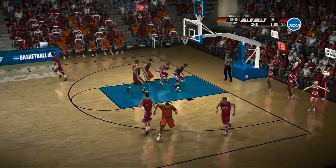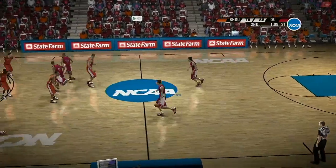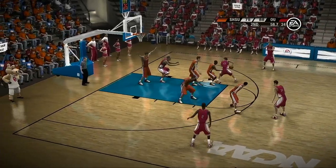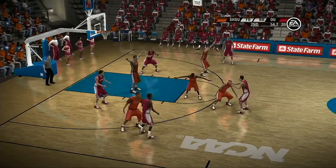Fadeaway jumper. He's got to pass those off, then. He doesn't trust his teammates, Brad. Now they work it around the perimeter. Look at that spacing.